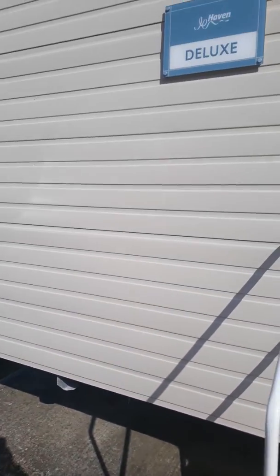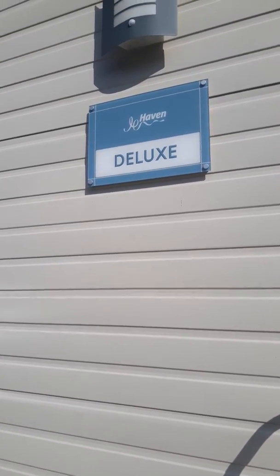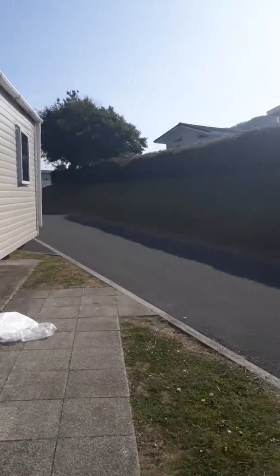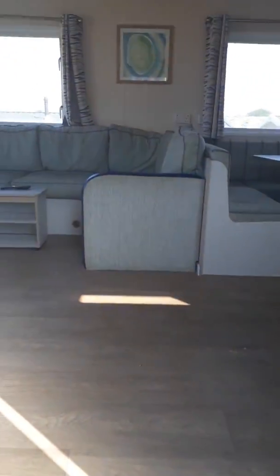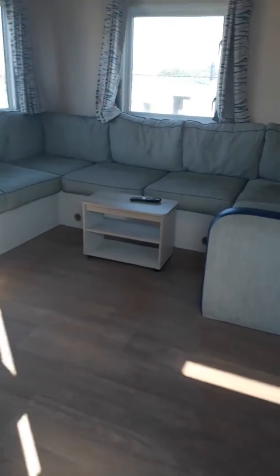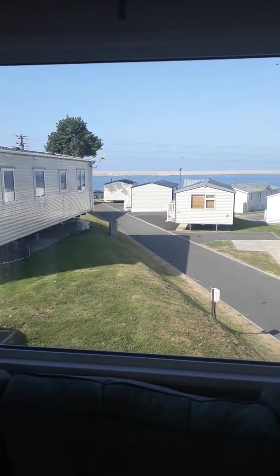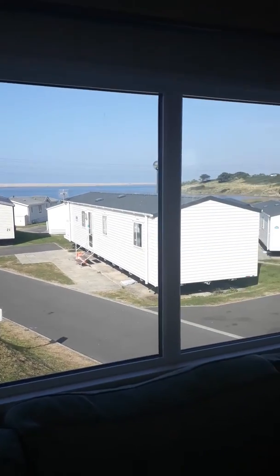Okay, this is our checkout day. We're in Ocean View, Deluxe, newer, 3-bed, and as you can see, some of the view. It's a glorious day today on checkout. This is the view, hope you can see it. Ocean View 28.